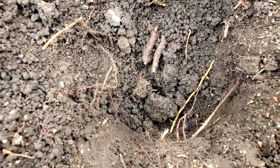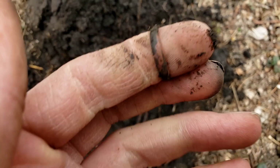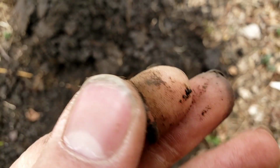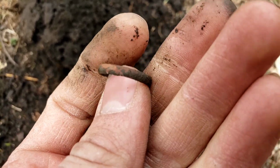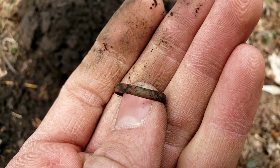So the targets are getting deeper. I just pulled my now third ring of the day, second one that's a junker, and this one appears to just be a plain copper band. But still a really cool find. I will definitely take that. I'm going to go ahead and clean up the inside, and if there's a back mark, I'll loop you in. If not, let's see if we get something else.